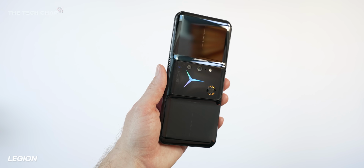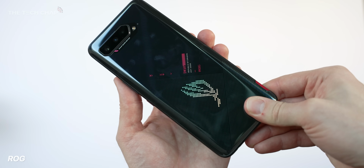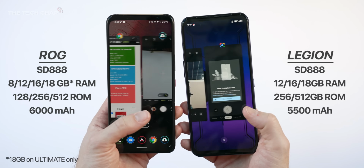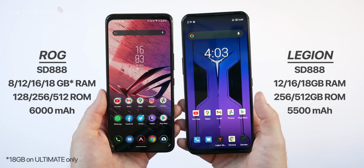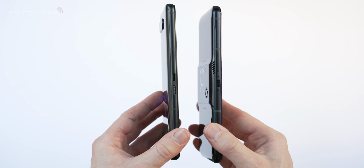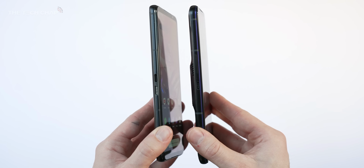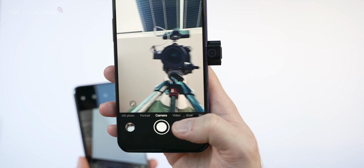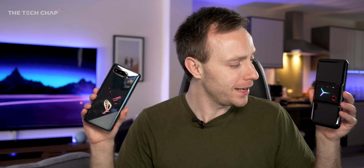They're both dual SIM, 5G, have stereo speakers and dual haptic vibration motors, and they're both powered by the latest Snapdragon 888 with more RAM than you can shake a stick at, up to a whopping 18 gigabytes of the stuff. Both also have pretty average rear cameras, with all the effort really being put into the front camera for recording and streaming. And of course, no gaming phone would be complete without a bit of go faster RGB.